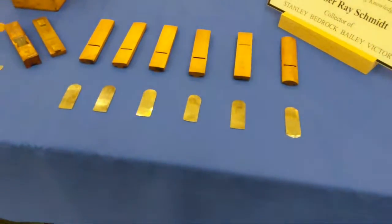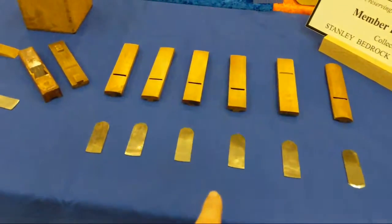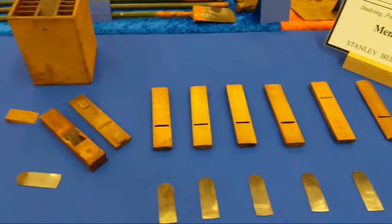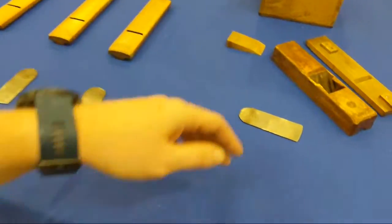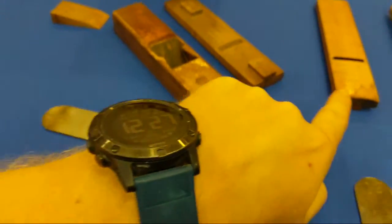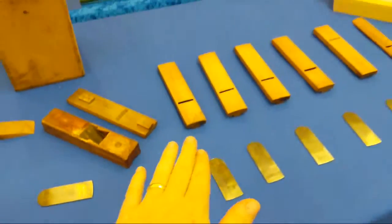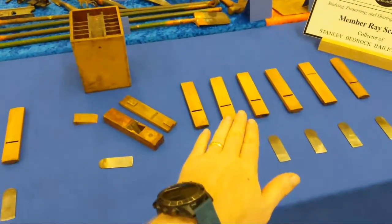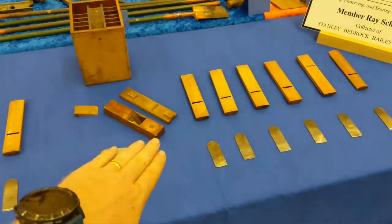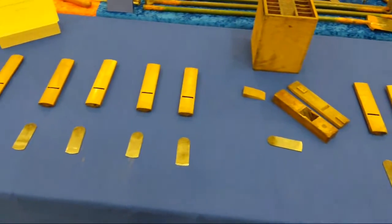All right, so here we have some pattern planes. So you'd have your main plane body here, and you can see it has the groove on the end, and then these all have a matching tongue that fits into that groove, and a matching iron. So each one of these has a different radius. So you'd take one of these, and you'd make your hollow and make your round, so you'd have a matching pair. But these are the master planes that then make the rest of it.